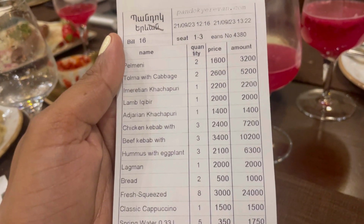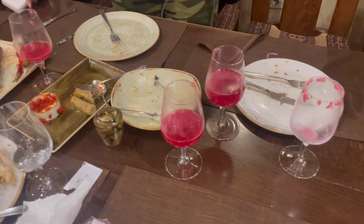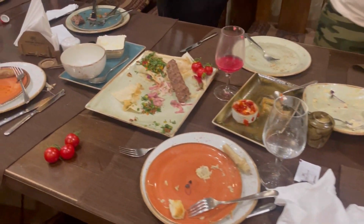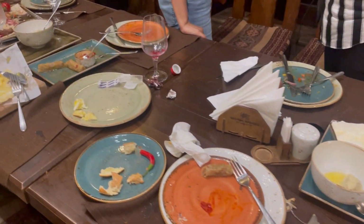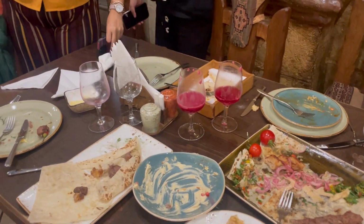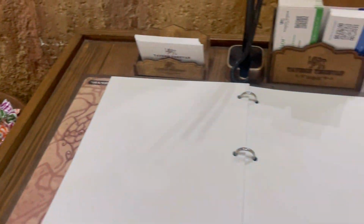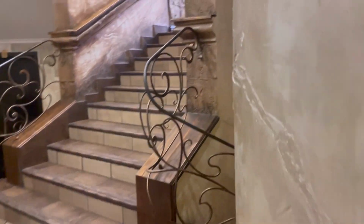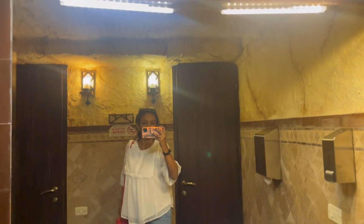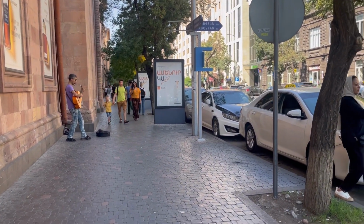And yeah, by then we were done. So altogether the bill was 74,745. That was literally around 715 dirhams. Since we were all hungry and we ordered so many things, however the food was more than sufficient, and we managed to complete it also. But a small tip is, for one portion, you can share it by two so that you can try different meals. That will be a better option.